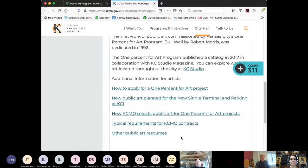I'd like to cover, first of all, that right now we are at the RFQ stage for the first four sites in the new terminal at KCI. RFQ is request for qualifications, and at this point, we'll be evaluating artist portfolios rather than actual proposals.